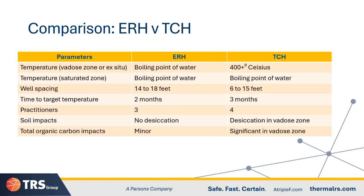Resistance heating is faster. We can get to boiling temperatures in about 2 months and a little bit longer with conduction heating. There are not that many companies out there that provide these technologies. Three for resistance heating, four for conduction. TRS is a company that does both of them. We initially did resistance heating back in early 2000. And about 7 years ago or so, we started doing conduction heating, and all of our PFAS projects to date have been through conduction heating.